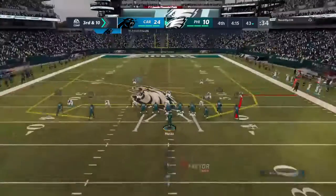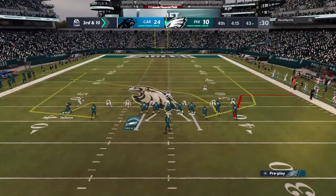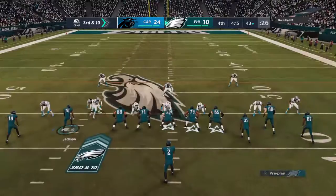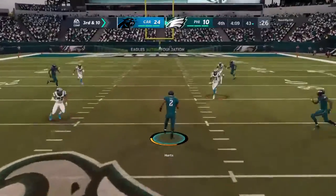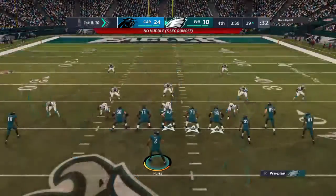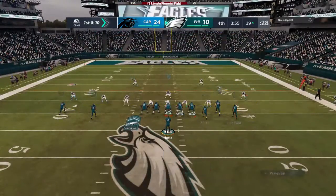We've seen that the deep ball's been a part of their game plan all afternoon, but they've had trouble hooking up on it, unable to successfully find the end zone over the top. Throwing is Hurts. Forced out to his left. Hurts dangerous when he runs that football. He's got a first. Clock running, under 4 to play now as they come up on 1st and 10.